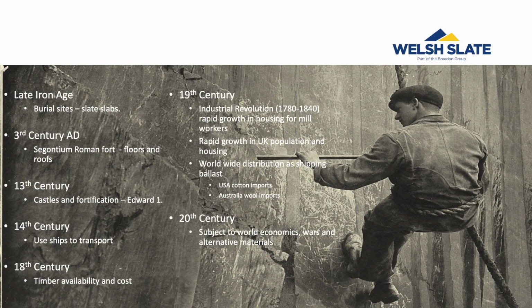A little bit of history of Welsh Slate. The earliest recorded use of Welsh slate dates back to the Iron Age, where slate was used in chambers, burial chambers, and memorials and this kind of thing. The earliest use of Welsh slates as we know it, in relatively small individual pieces, dates back to the Roman occupation in the 3rd century.